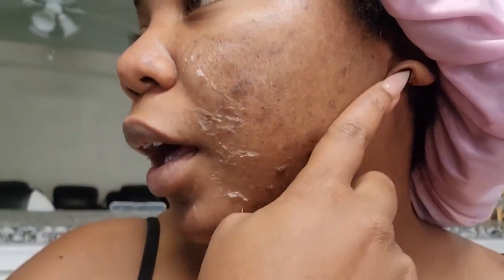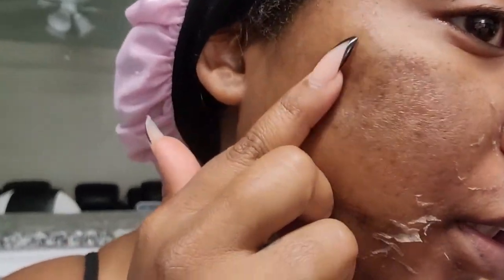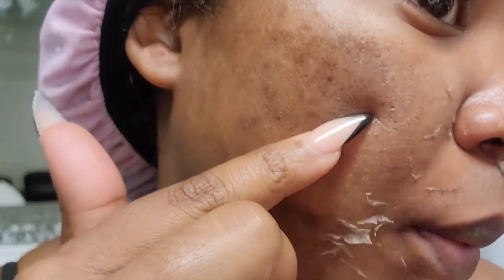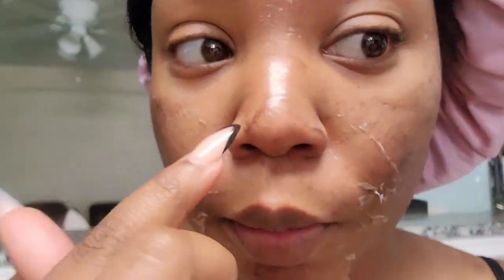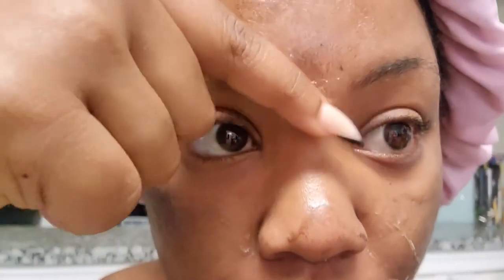look at that. So my cheeks are starting to peel. I don't know if you guys can see the texture, but it feels very scaly here. And I was wondering when it was going to start. So day four, we're starting to peel up here, and then my nose, you see those dark parts? They're worse, but they are peeling as well, and then my forehead is peeling now. So, day four, we are peeling heavily.